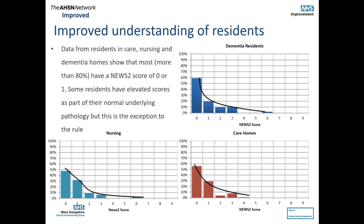RESTORE2 and the NEWS also supports GPs to understand what's normal for their residents. Most residents, whether they're in a dementia, nursing or care home setting, have a NEWS score between 0 and 1, meaning they are not significantly physiologically deranged. Therefore, when the NEWS score is elevated, this is significant. Understanding what's normal for residents can support the GP clinical decision making.